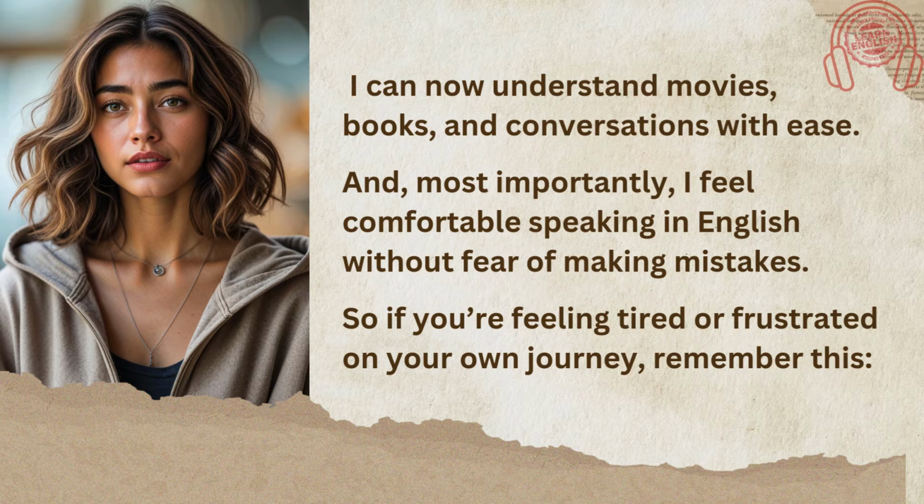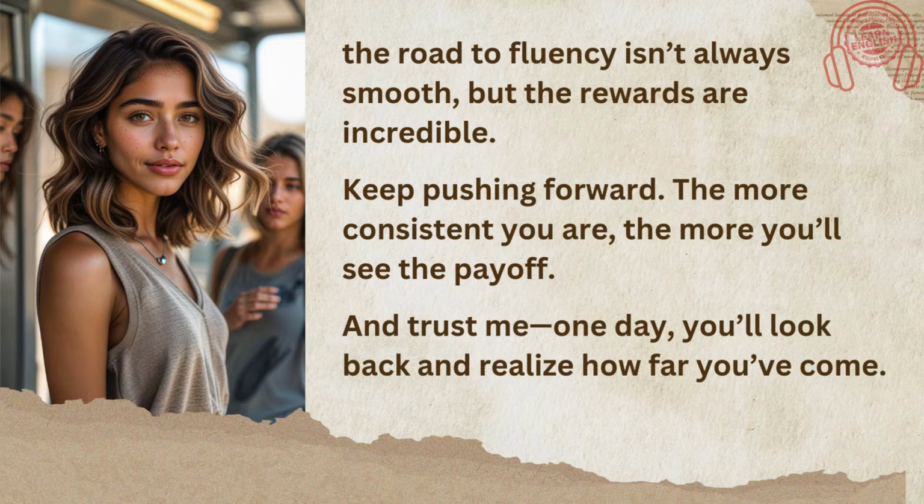So if you're feeling tired or frustrated on your own journey, remember this: the road to fluency isn't always smooth, but the rewards are incredible. Keep pushing forward. The more consistent you are, the more you'll see the payoff. And trust me, one day, you'll look back and realize how far you've come.